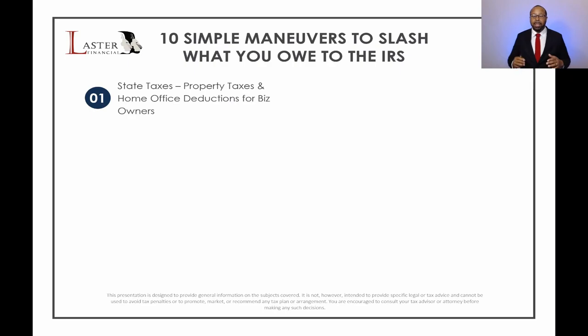Number one, state taxes. That's property taxes, and more importantly, if you own a home or if you're renting, there's business office deductions. Now, everyone knows that as of right now, with the new Tax Cuts and Jobs Act of 2017, you're limited on how much you can deduct off your taxes. You're capped at $10,000. Most people didn't know that. Most of you didn't think about that. But you're capped at $10,000.